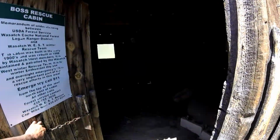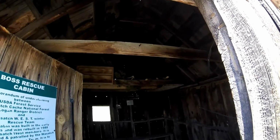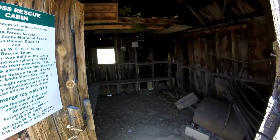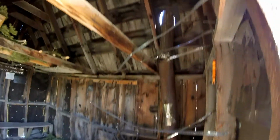Hey. This is pretty cool. Probably all kinds of critters in here. Except you got a wood stove right there.